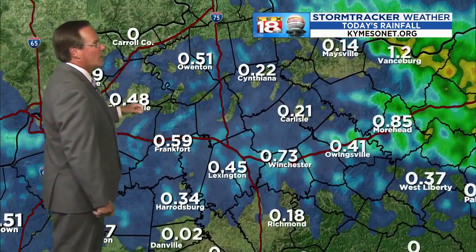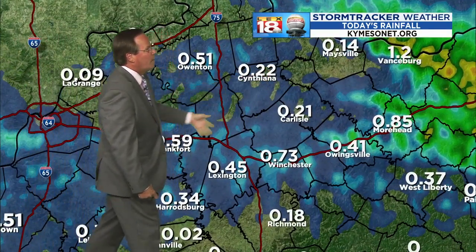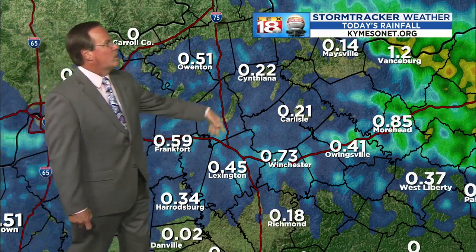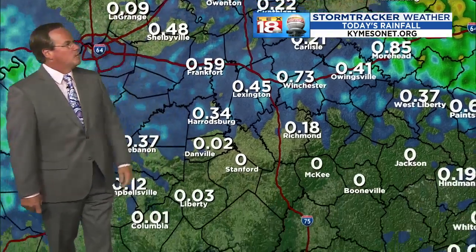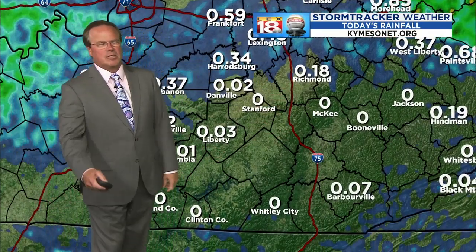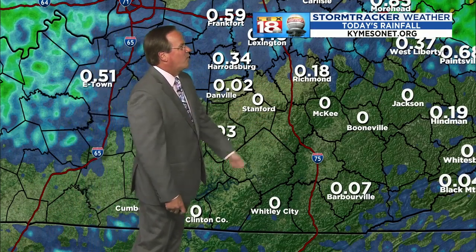From the Kentucky Mesonet, kymesonet.org, you see some of the rainfall totals there. Moorhead again at about 8/10 of an inch. Lexington just under a 1/2. But Vanceburg up in Lewis County was over 1 inch of rain. Here's the folks who didn't get anything and liked it, which is almost a line from Caddyshack. Stanford and Boonville, again, 0 on the rain gauges.